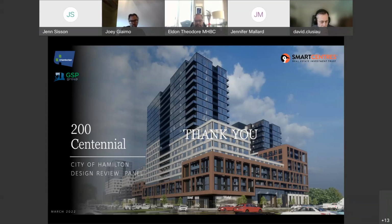I think all of these pieces speak to the need to really take a step back and look at how we can really create a sense of place with this site. How can we create something a little more intimate while still achieving that level of density that you're seeking on this site? Those are my thoughts.